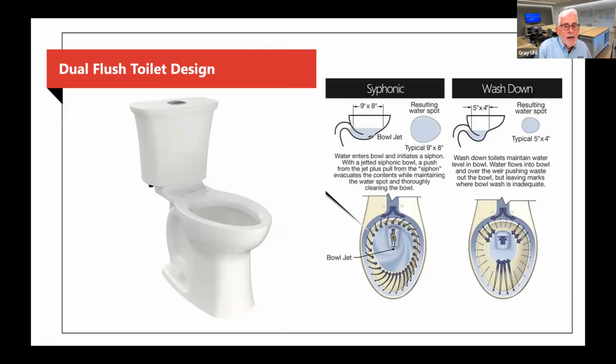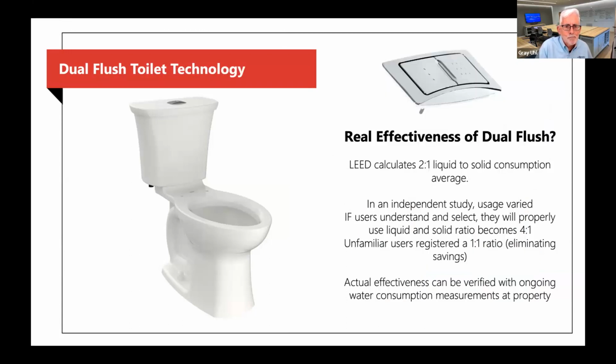Just real quick, if you're not aware, most toilets in North America siphon. That's a North American thing. If we all go to Europe, they're all washdown. With a siphoning toilet you're always going to get much higher performance on waste removal and lower water usage. A washdown toilet is going to use more water and typically has poor performance. It isn't going to get beyond a 600-gram MaP score in testing.